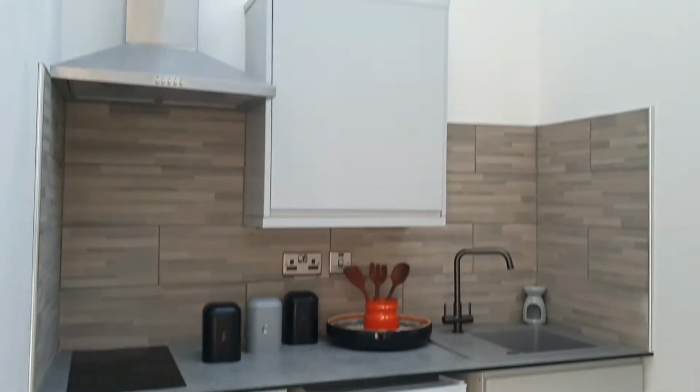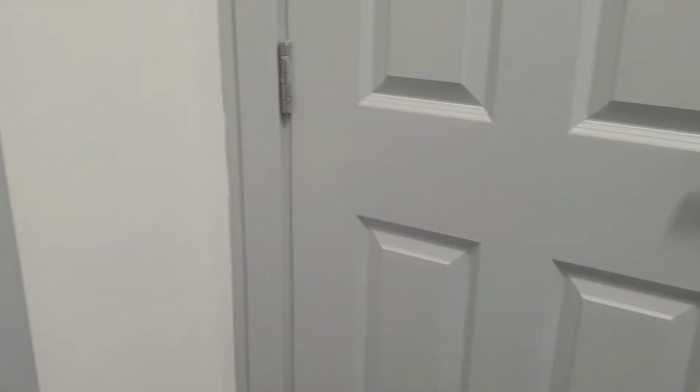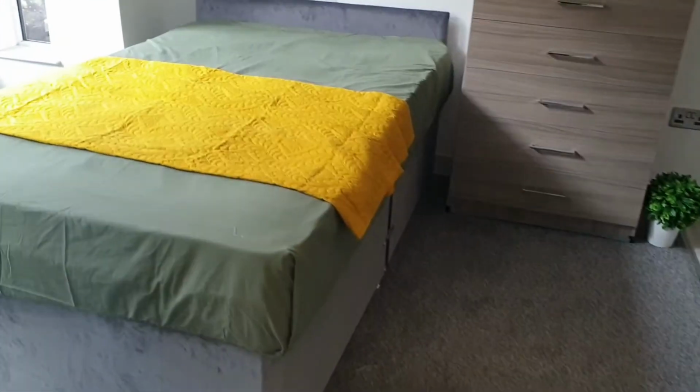These studios are in 9 of the units here, and then we got this Velux here as well to really allow loads of lighting. Door's still got to be finished and really prepped. This is one of the smaller studios.